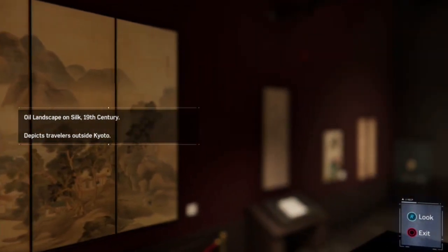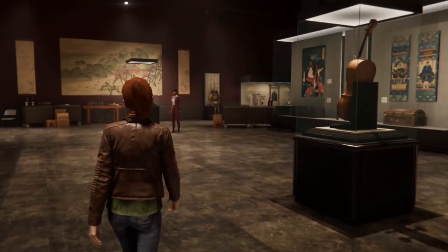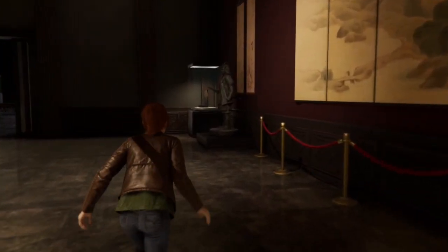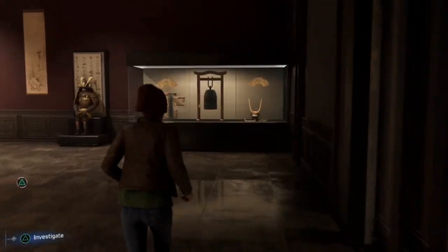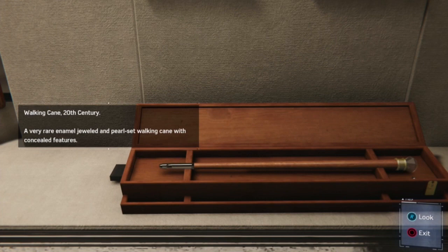Oh, everything else is blurred out. That's interesting. Oh, she's right there. Let me... Anything else to examine? This is really interesting. Oh, this. Always hated this cane.